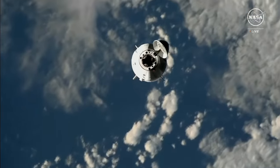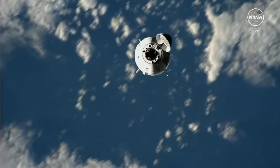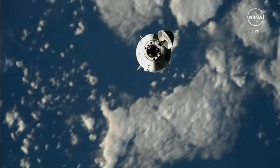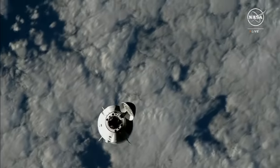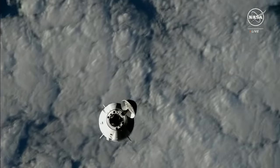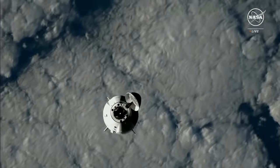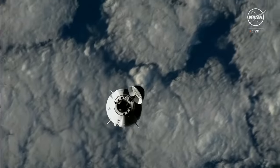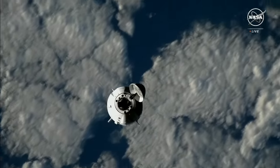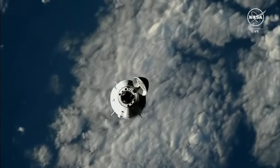Once it reaches waypoint zero, it'll be 400 meters below the space station, but moving into waypoint one, it will actually be swinging up and in front of the space station. So you won't be able to see Earth behind it anymore because it'll be in front of the space station. And those views are just really awesome of Earth in the background. I know, it really is.